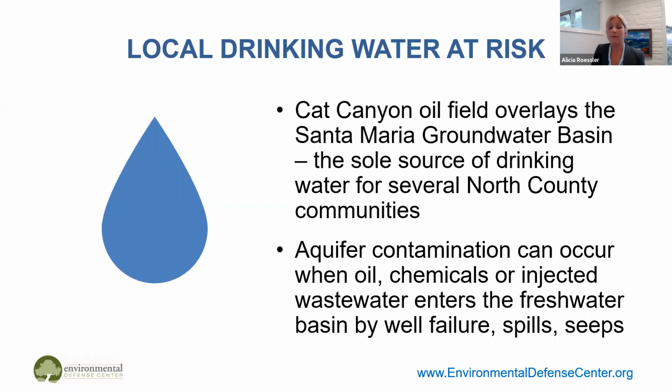Another pathway of contamination would be upward or horizontal migration of oil and chemicals during project operations. So the freshwater here is located between 0 to 1500 feet in the Paso Robles formation and the Cuyama formations. However, the injection of steam is much lower. And what can occur is a sort of upward or horizontal migration that then causes contaminants to breach into that freshwater zone. And then you can get things like oil, gas, acids, highly toxic drilling muds that can pollute our groundwater resources.